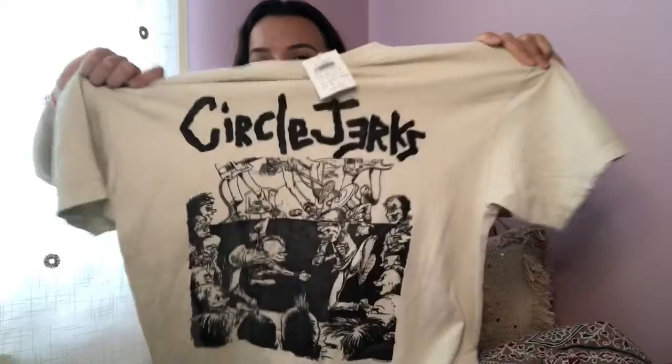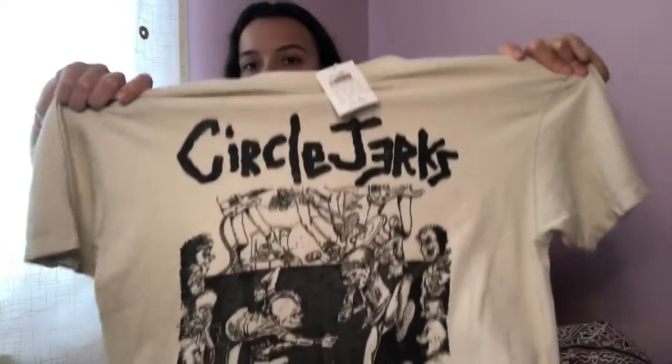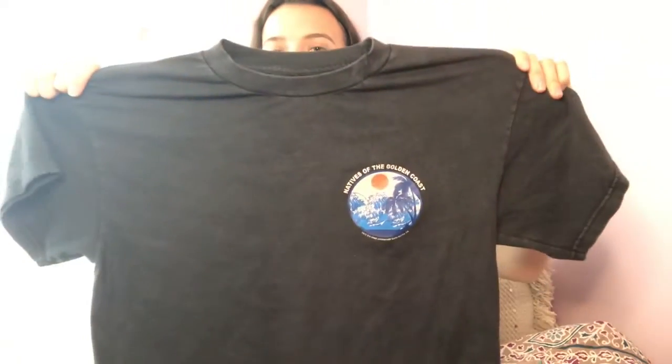Next thing I got to sell on Poshmark, it is the band Circle Jerk, and it's just a band tee. This is what it looks like. Band tees sell really well on Poshmark, so that's why I got this. Next item, I've literally been wanting this shirt forever, so I was so happy to find it.